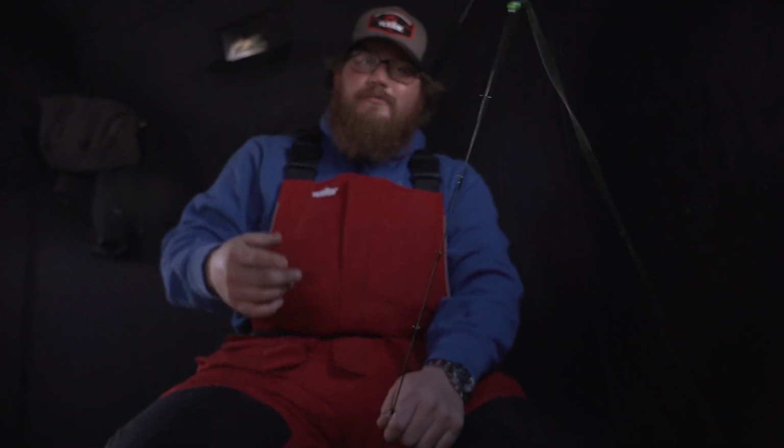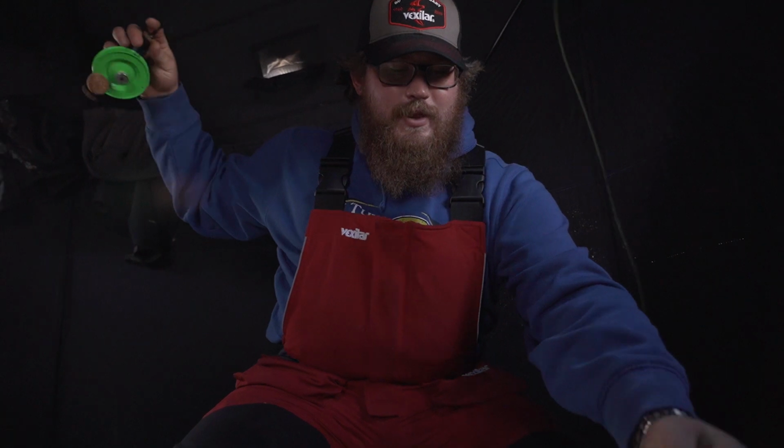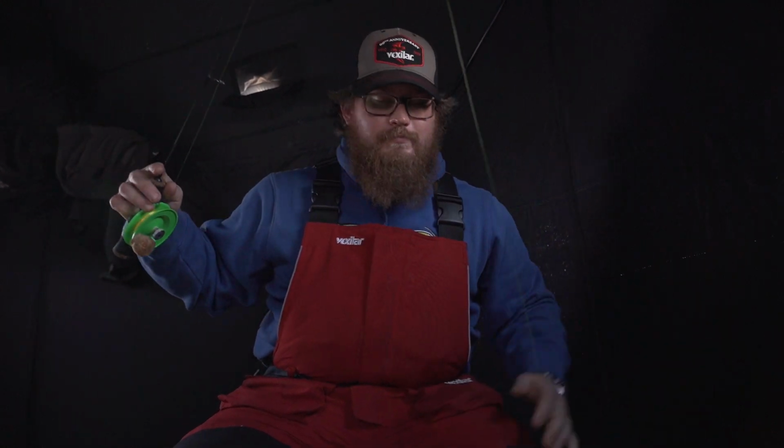Nice thing is, we're only in 14 foot of water. You don't have to worry about any sort of barotrauma with these fish whatsoever. They release real nice, and you can get back down to them and keep catching them. You don't have to worry about fish dying.